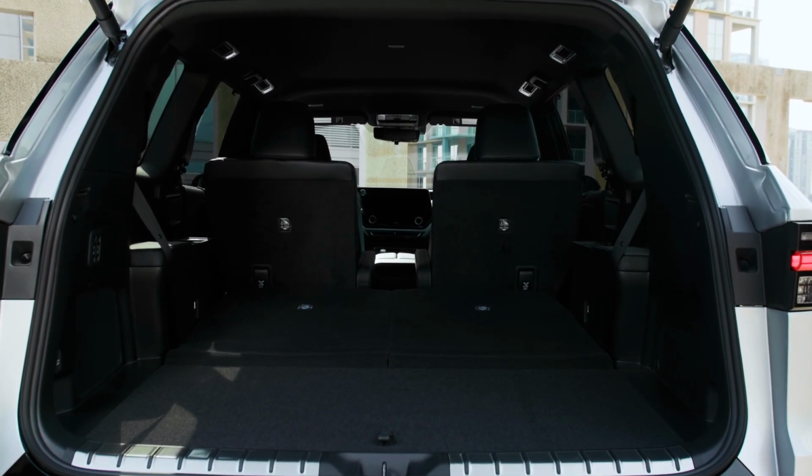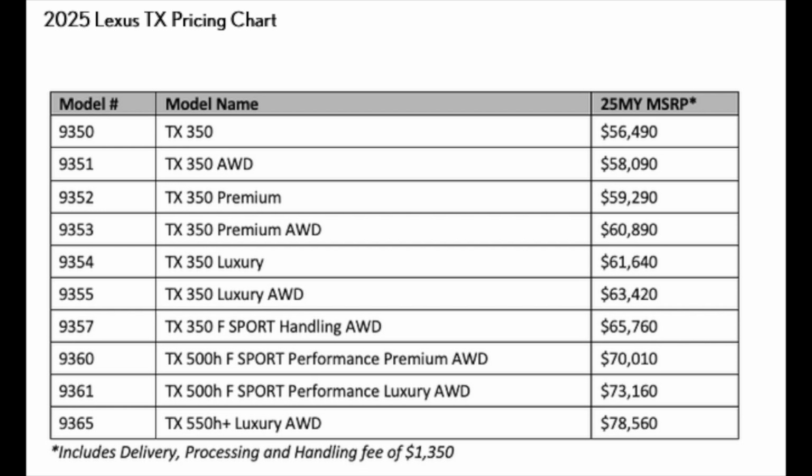So next, I'm going to talk about the pricing. Okay, so you say you want to look at the pricing. These are base prices, including the delivery, processing and handling fee of $1,350. That's pretty nice. All right, so the base model is model number 9350 on the top here. It's a TX 350 and it's $56,490. So pretty reasonable price, I guess. But if you wanted the all-wheel drive, that's the 9351 model, and that's going to be $58,390. If you want a little bit more, like the premium package, which a lot of people like to go for, they don't want the base package, the 9352 package would be $59,290. And if you want that as an all-wheel drive in the model 9353, that'd be $61,190.